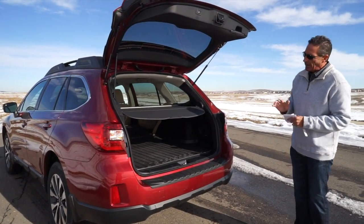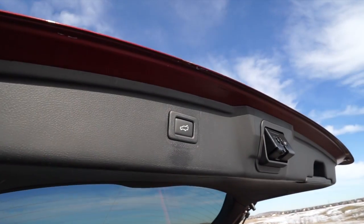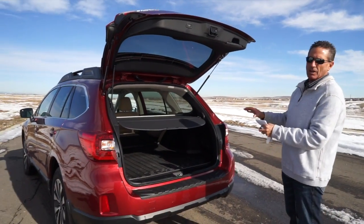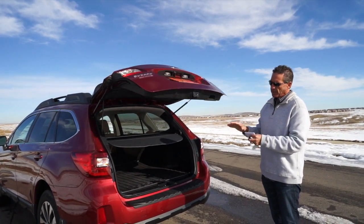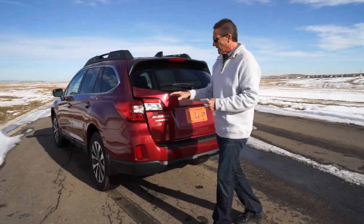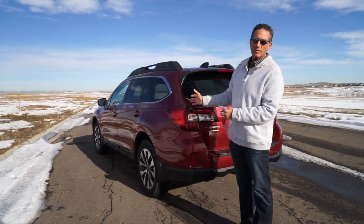I'll tell you what, you're going to be hard pressed to find some of the standard features that Outback gives you in any of the other models. Like I said earlier, this is a car that really defined this particular segment. There's other cars now that compete with it, but really, Subaru has done a great job. The Outback, I don't think I've talked about this yet, sits up slightly higher than some of the other vehicles in its segment, so you can take this vehicle off-road.